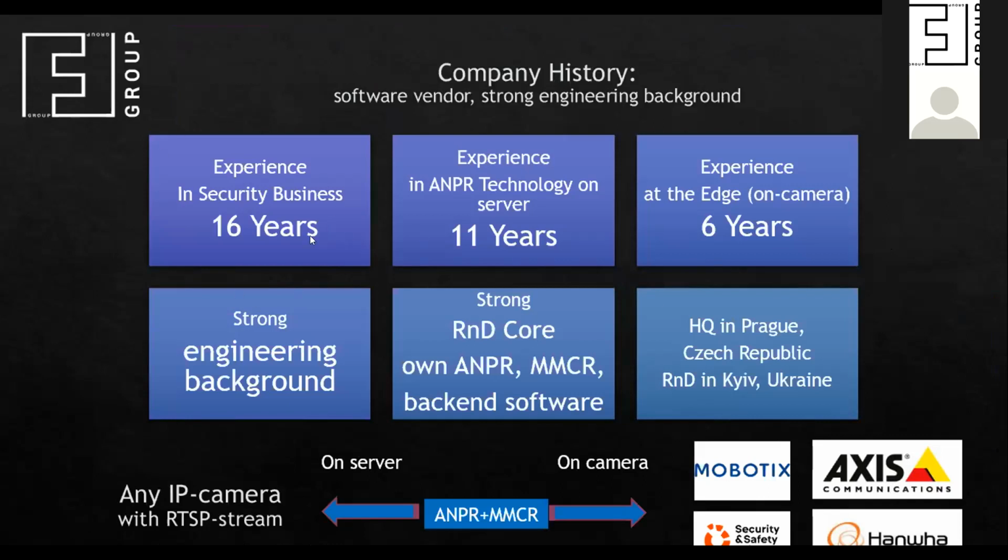FF Group has got experience in security business for over 16 years. We understand the needs of our customers and of system integrators and end users. We've got experience in NPR technology for over 11 years by now, and experience with on-camera algorithms for over 6 years. Our headquarters is located in Prague, Czech Republic, with R&D in Kiev, Ukraine.